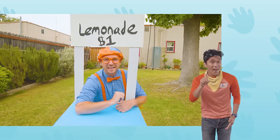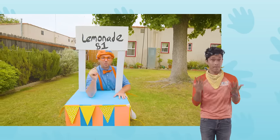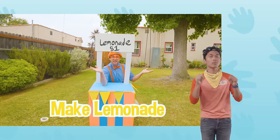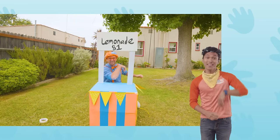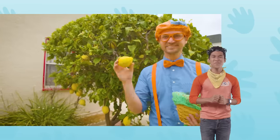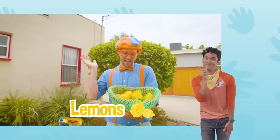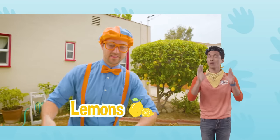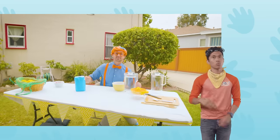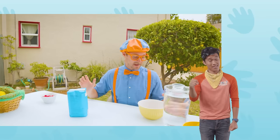Yeah, to sell lemonade. All right, now that we built the stand, now we need to make some lemonade and then we can sell it. Yeah, let's go. Yeah, the first ingredient to lemonade is lemons. There we go. So great that our friend has their very own lemon tree. That definitely saves us a lot of money when we calculate how much this lemonade cost us to make.